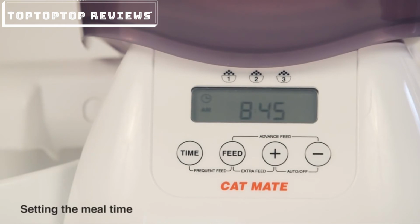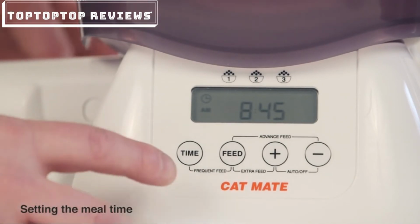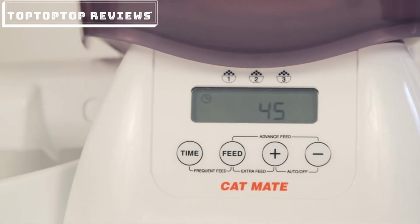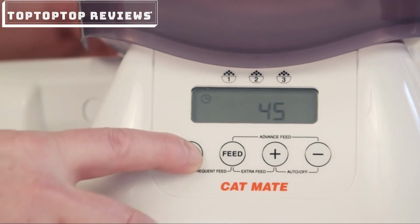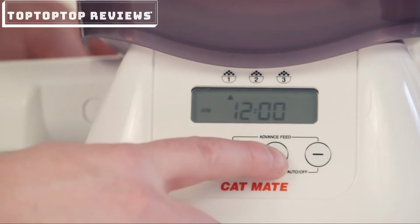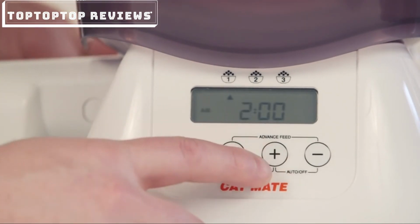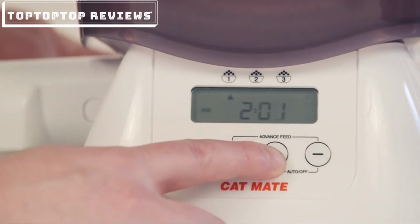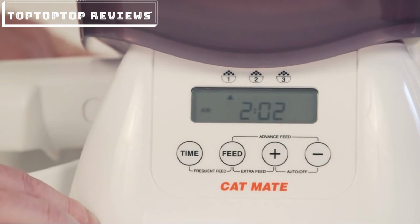Next, set the meal time. Press and hold the time button until the hour flashes. This is the same as for setting the clock. Then press and release the time button twice more and the meal 1 indicator will show. Set the meal time as before using plus minus buttons and save by repeatedly pressing and releasing the time button until the current time is displayed.